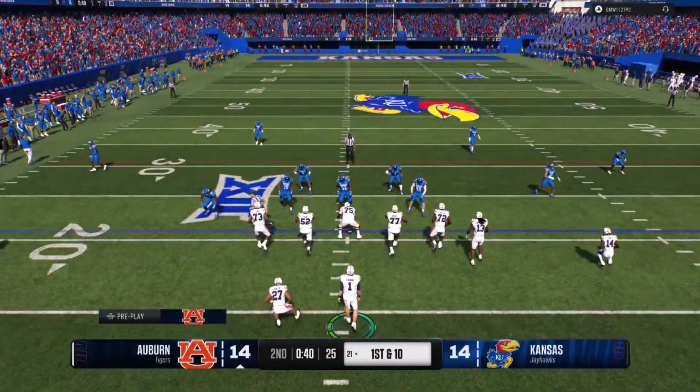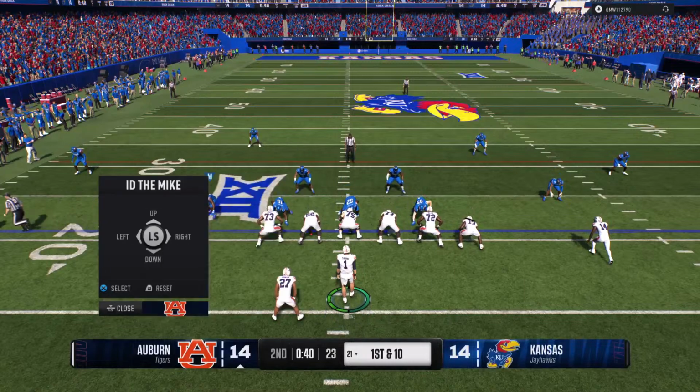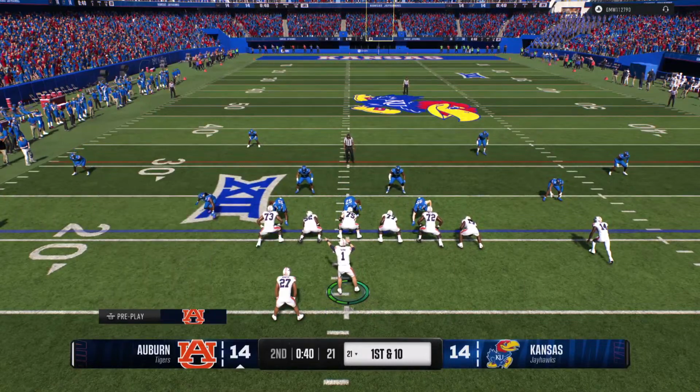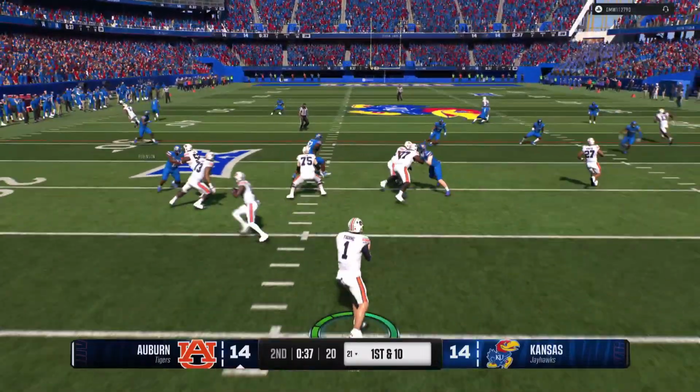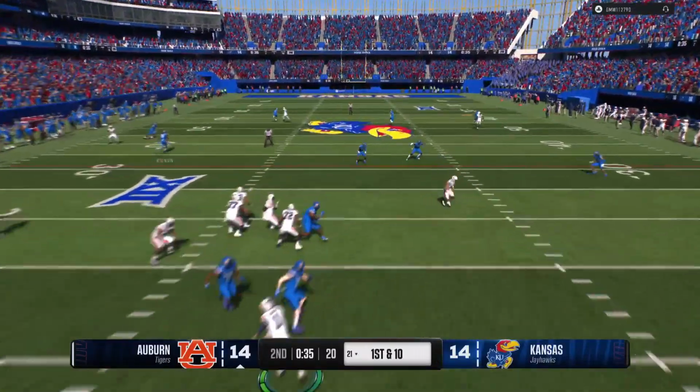And Auburn is ready to go back to work on offense. These two defenses have had their heads spinning here in the first half, and now we might even see a little more scoring with this drive. It's going back and forth. This is going to take a shot.